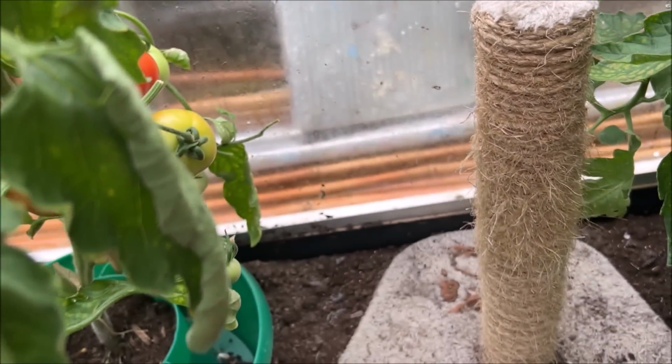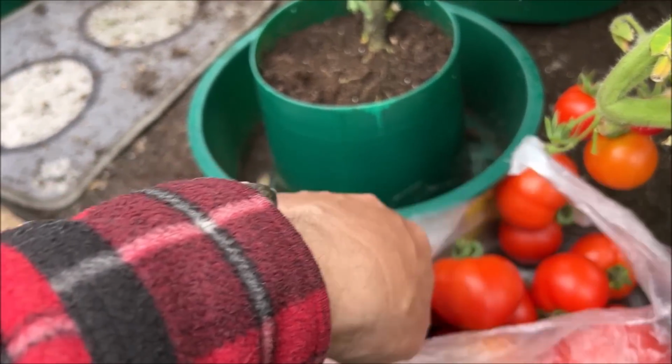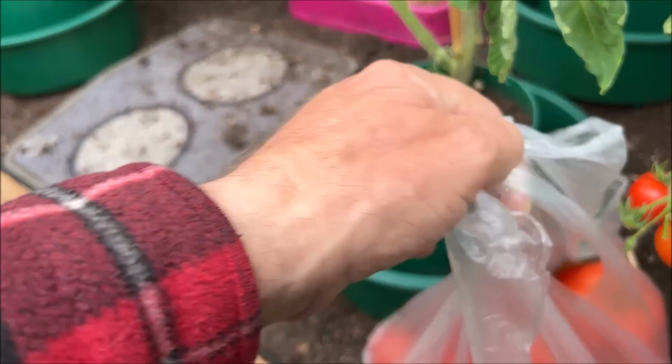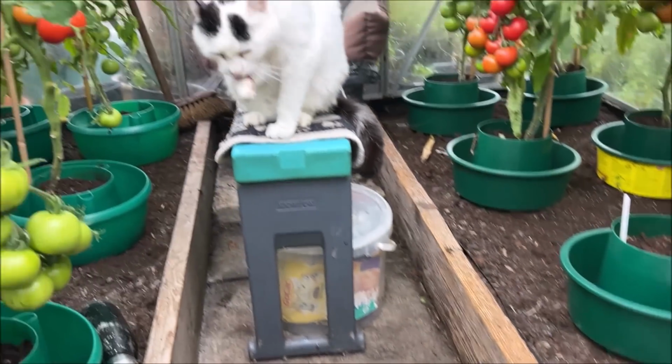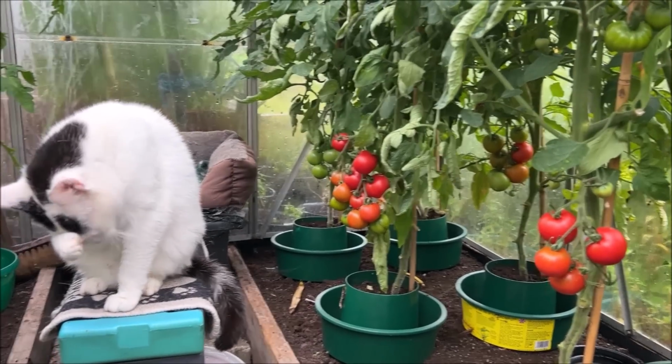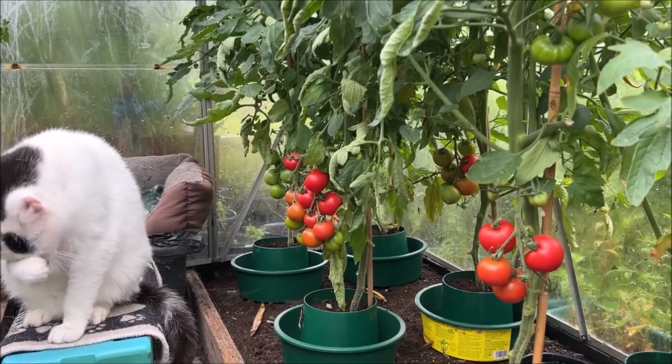Absolutely wonderful. I don't know what I've done with my bag. Oops, over here. We'll get some of these Black Russians in a minute. Anyway, I'm going to come back when I've got a few more. I'm not going to take them all.